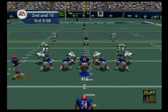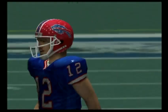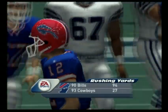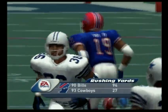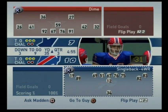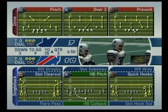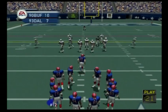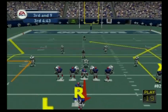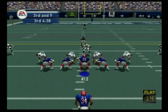Man in motion. Number 34 gets the toss. Number 36 with the takedown at the 35. Third and long. Fifth play of this drive.